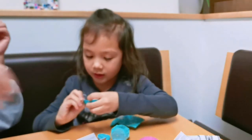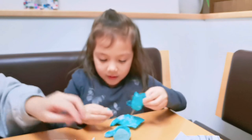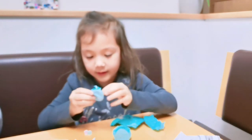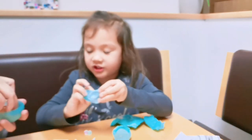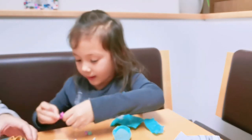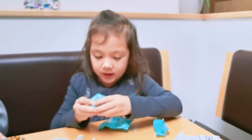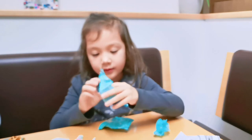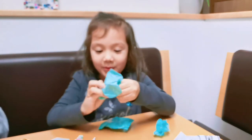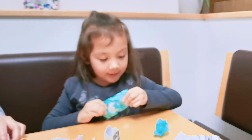What is this? Mama, I'm gonna open it. Can you help me with my sister? Oh, so cute. And this is something. So cute. Keychain. Another keychain. Pink one. Mama, I'm going to open it. See what's in here. It's Pokemon! Look! Popcorn? Yes!